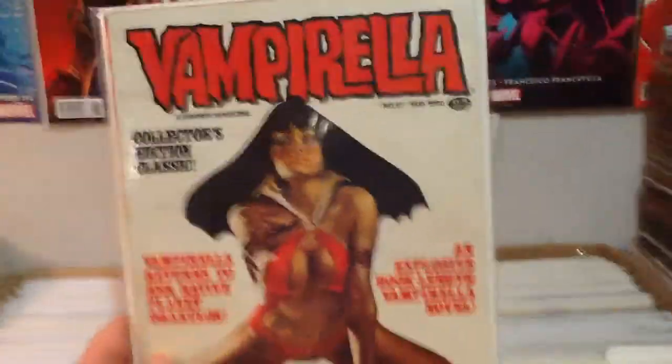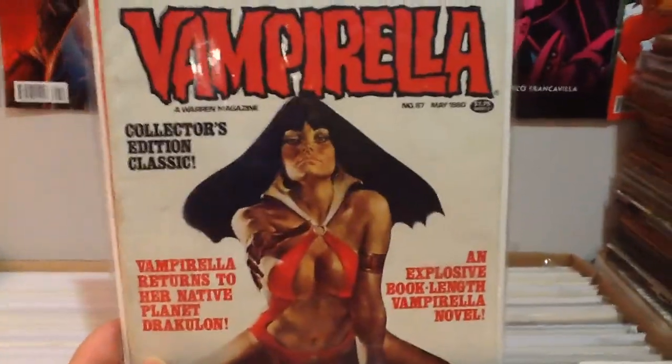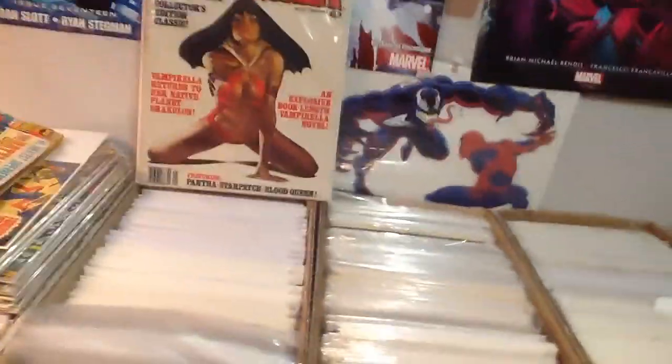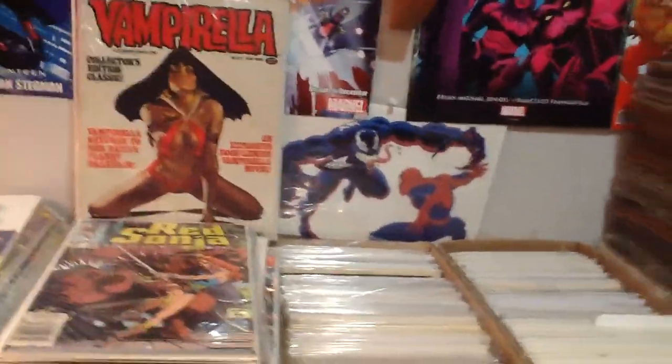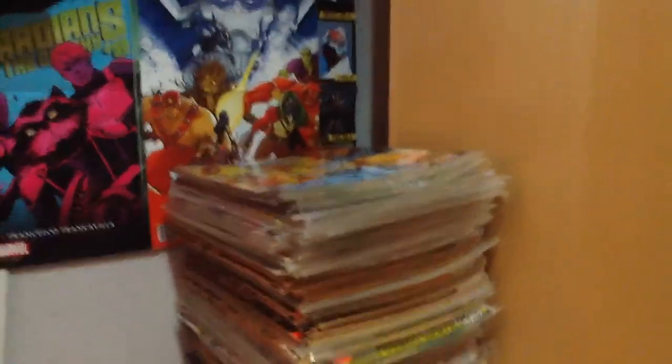And the last book I got from him is this nice Vampirella. I didn't have any of the Vampirella magazines. This one's from 1980. Nice, it'll display relatively nicely. So that's my first Vampirella magazine. So that's it for the trade part of the video and my recent pull list issues. And now the mega stack of books that we see here.